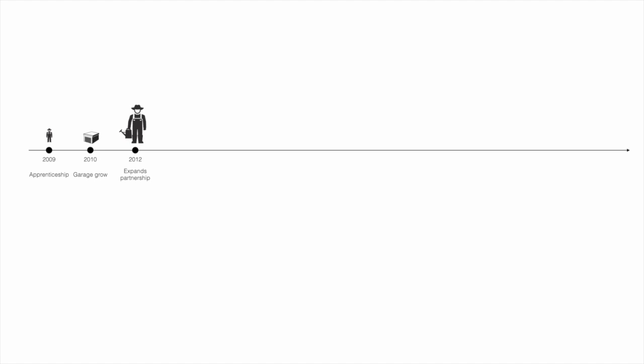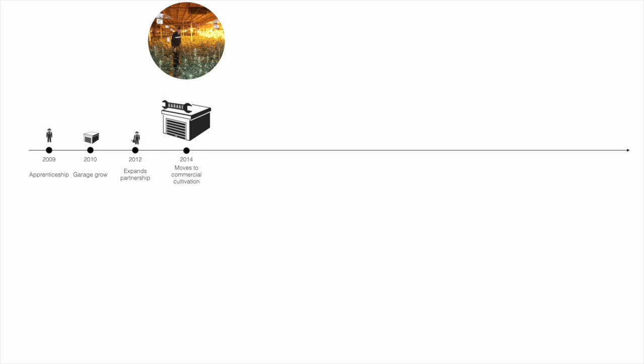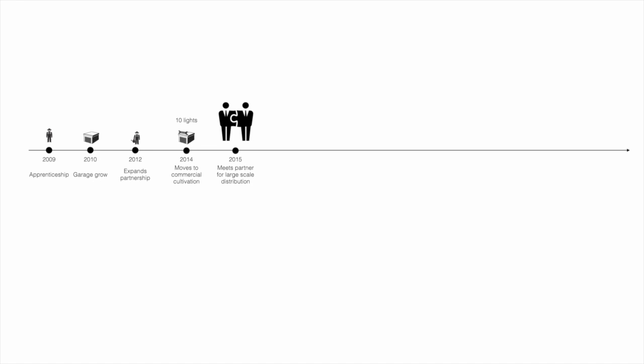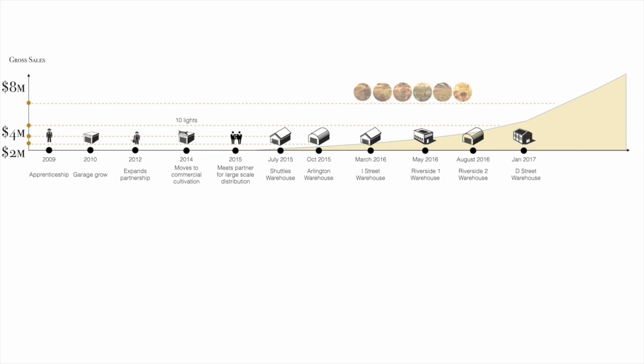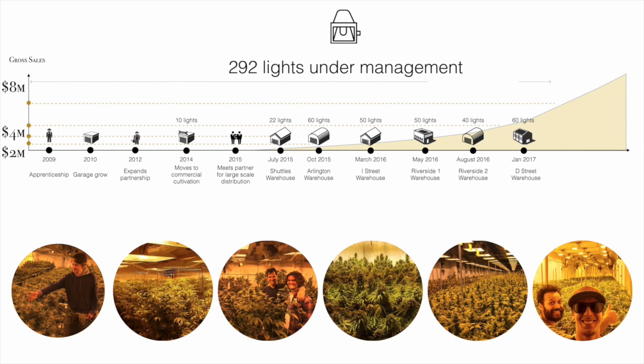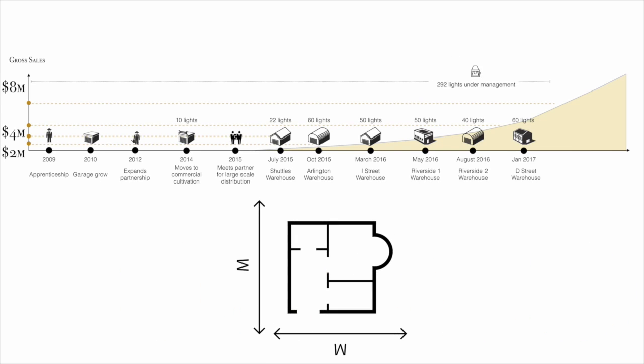A couple years later, he met his business partner Chris, and together formed a duo that was ready to tackle a growing industry. They moved into their first commercial space shortly thereafter. 2 years later, they met a group that opened them up to large-scale distribution, and that's when things got interesting. From there, they were opening up 2 warehouses a year, getting them a total of almost 300 lights under management. The only bottleneck was having the space to expand.